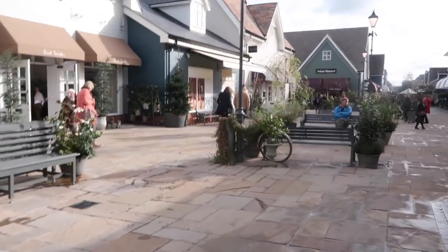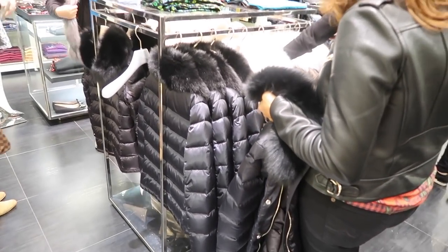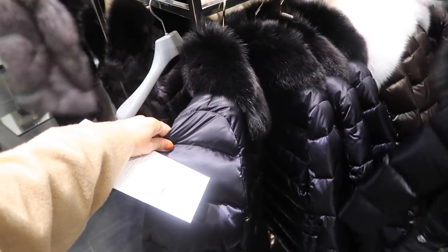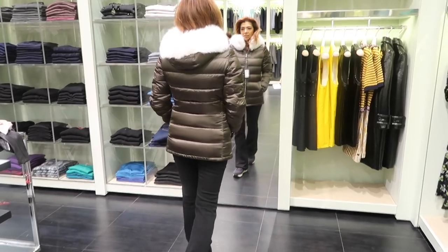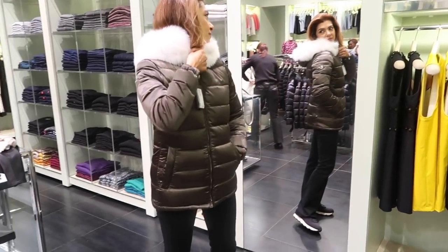Oh, there's Chloe over there. Prada! My mum is already on it with the Prada ski jackets, which we love. We have one similar to this one, and I've literally worn it to death. I stole it from her. What do we think? Look in the mirror. You're too close to me. Yeah, I like that color a lot, actually. That olive green with the white hood is so cute.